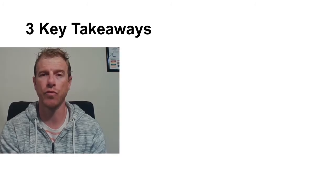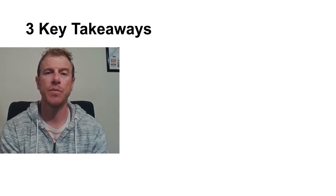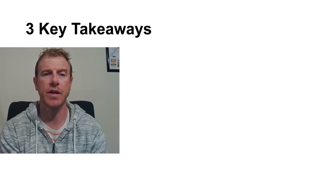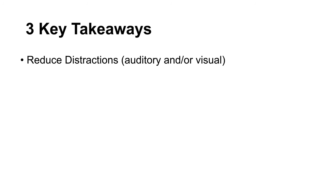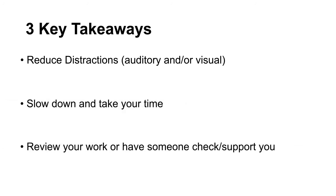Cognitive rehabilitation is a significant component of stroke rehabilitation. Daily practice working on attention strategies and tasks will help build a good foundation and help improve your cognition over time. Remember these three things with regards to attention. Reduce your distractions, slow down and take your time, and review your work.